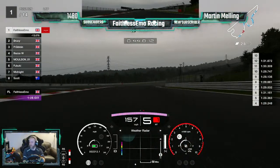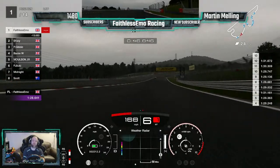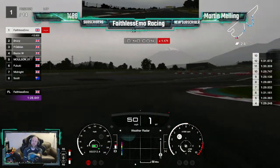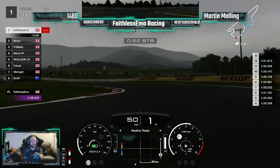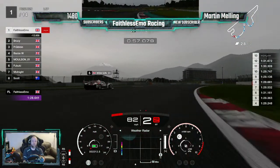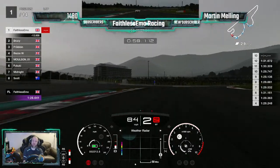That rain is just not coming in. It's hanging a bit too far away from the track. I think he's letting us through. Thank you.